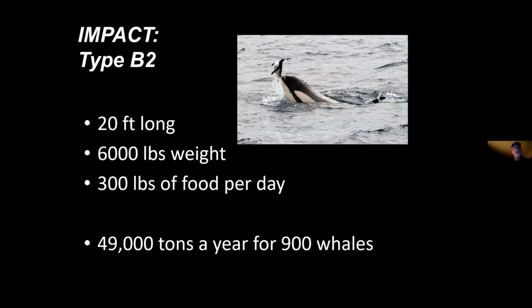Look at another one. This is type B2. They're about 20 feet long, weigh maybe 6,000 pounds. So that's about 300 pounds of food a day. And that means that this population of 900 whales will consume on the order of 49,000 tons a year of whatever it is they eat.